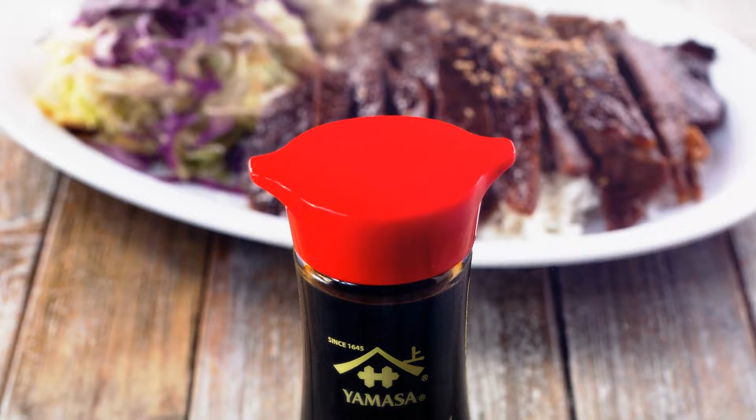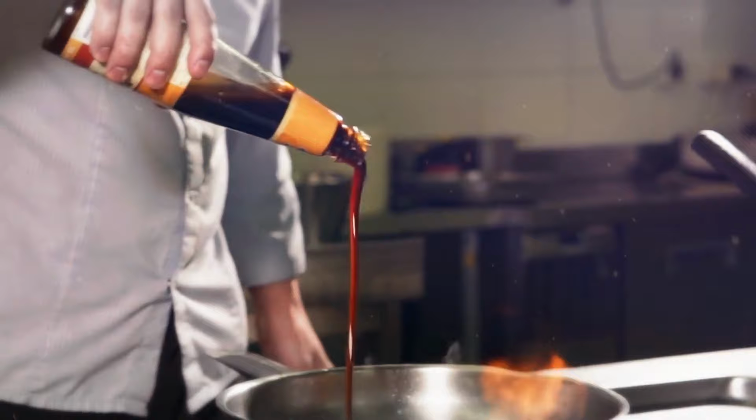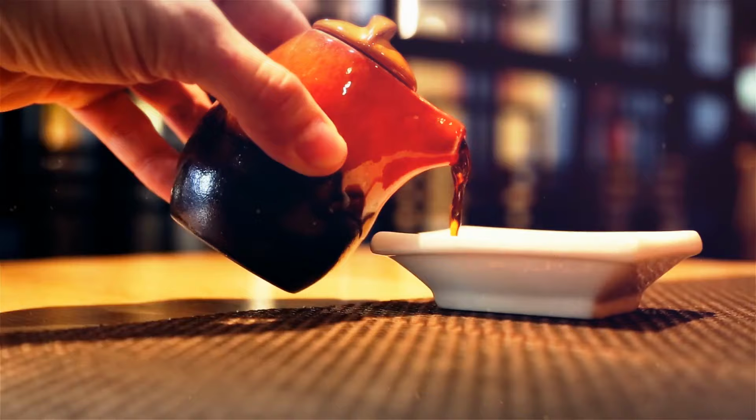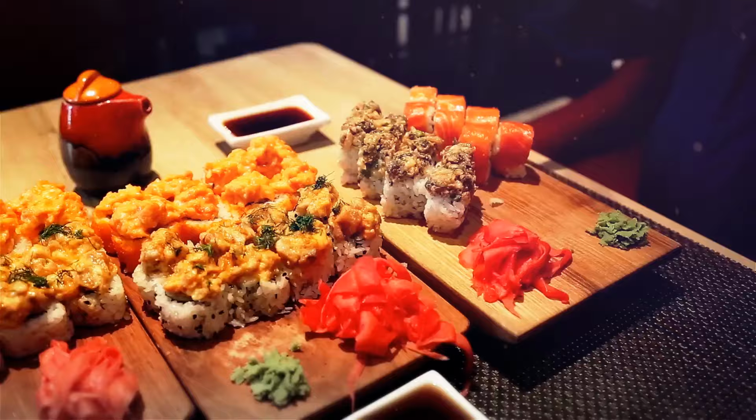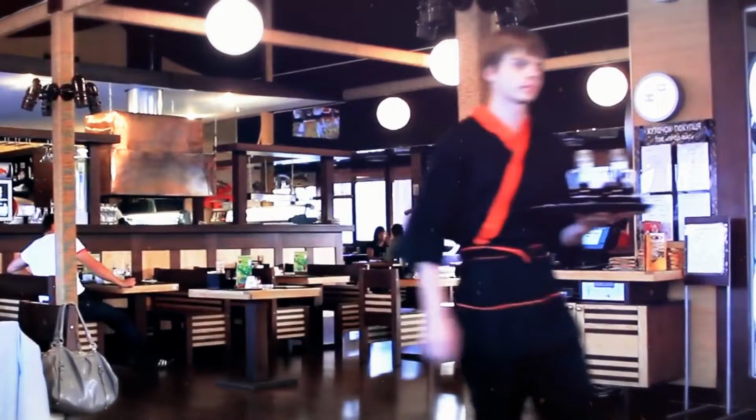It's not an accident that soy sauce bottles have two spouts. The sauce is liquid, and it flows out of the bottle pretty easily once you turn it over. Most Asian food lovers have spilled it at least once in a lifetime. That's why nowadays, restaurants prefer serving soy sauce in special bottles that have two spouts.